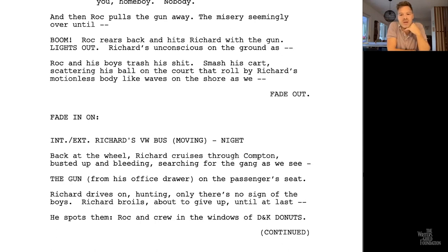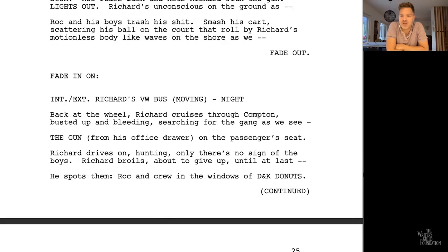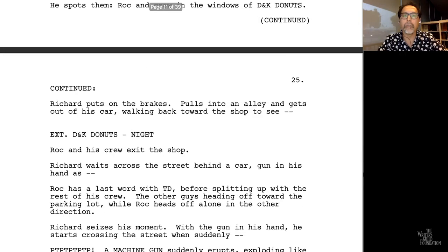And Ray and I did a lot of research just about Compton at that time and tried to depict a version that wasn't all, obviously it was a violent place, but it was also a place where very loving families were living and there was a real sense of community, and to try and do something maybe a little different than what had been done in the past. All right. Yeah. Good point.